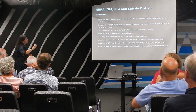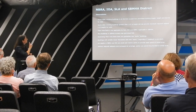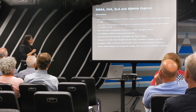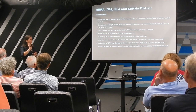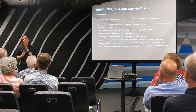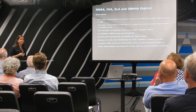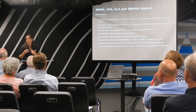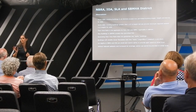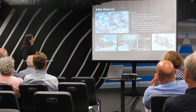Oh, and the last point, I'm sorry, is that one of the things that we saw in our analysis is that without reducing the setbacks along the streetscapes and increasing lot coverage, which we're going to talk about a little bit later, the opportunity for active use is really limited because some of these lots are so narrow, especially in the MBRA and IOA, that without doing that, you really just don't have the space within the lot to actually build active use. And I'm going to run through an example that will illustrate that quite clearly just after this.